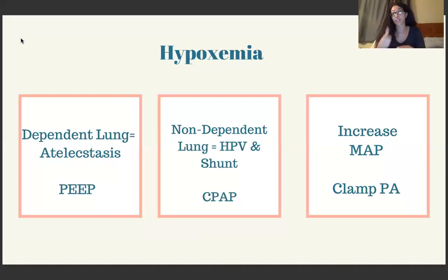You can also increase your MAP, get the blood pressure up. You don't want it too high because it might cause bleeding, but you can increase that blood pressure to get some more perfusion. And worst case scenario, you can ask the surgeon to clamp the pulmonary artery. I've never asked her how to do that before. Normally, if the CPAP doesn't work, like I said, you just keep the lung inflated for a little bit, to recruit some alveoli, get some more oxygen floating around, and then you can deflate the lung again and hopefully continue with surgery.